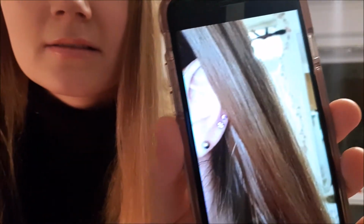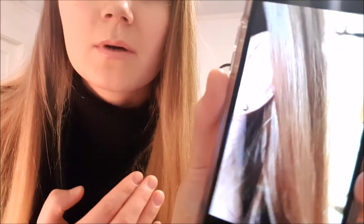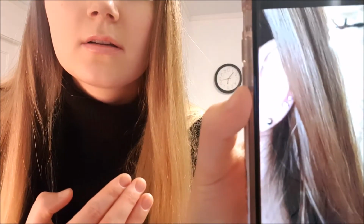These ones, I obviously have them in now, but it's hard to see. And here as well, apparently. But they are much better. They are obviously irritated from changing them 2 times in 3 months, which you should not do. I do not recommend it. Just wait, be patient. Don't be like me. But yeah, other than that, they are fine.